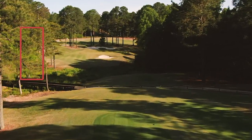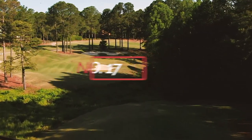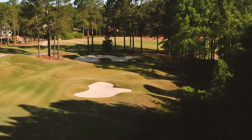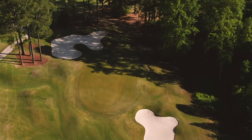The par 3 17th, a long hole, 200 plus yards from the back tees, and a little bit uphill with a bunker protecting in front. Another challenging par 3 here at Mid-South as golfers make their way in.